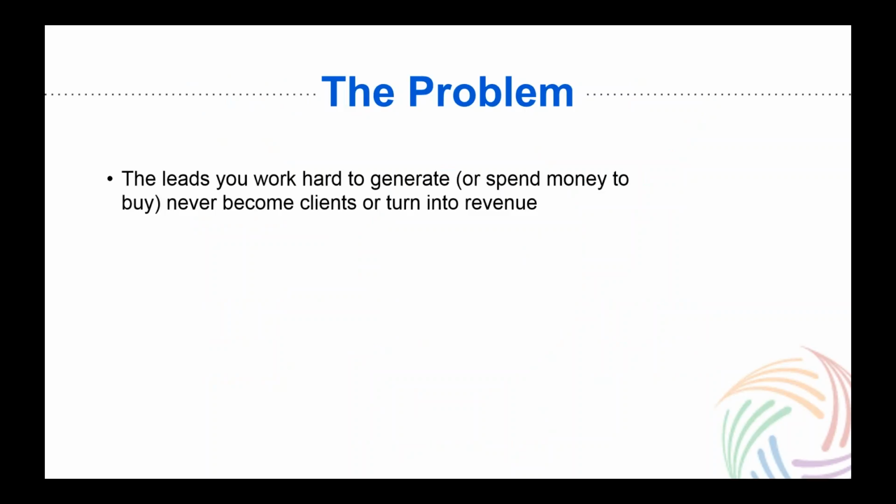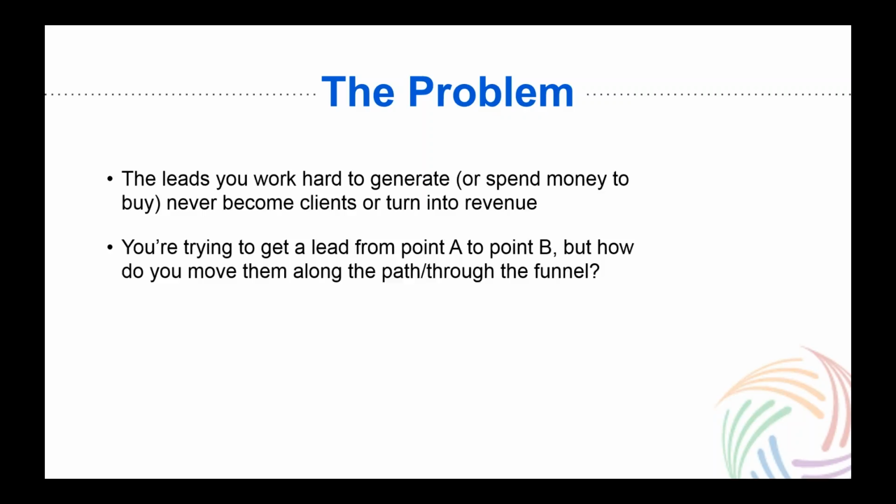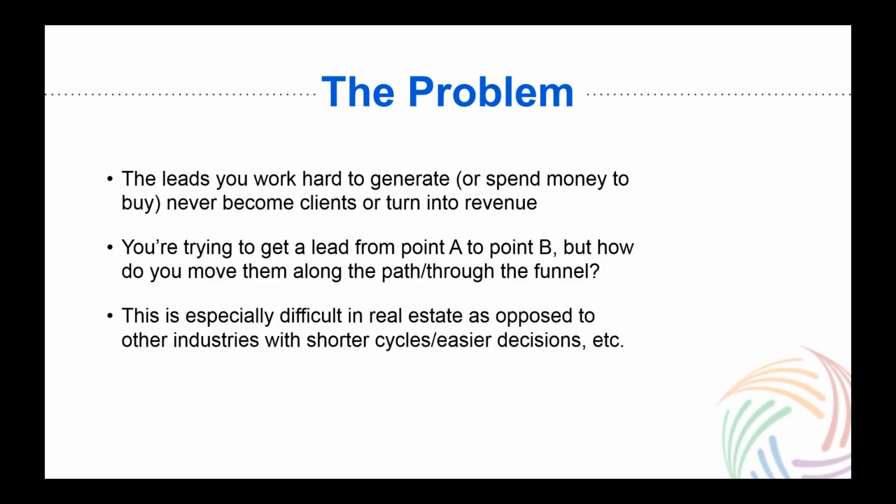The problem that we're going to talk about today, the leads that you work so hard to generate or spend good hard-earned money to buy, in some cases, never actually become clients or turn into revenue. This is not an uncommon problem. I think obviously if you're here, you've probably experienced that, and I'm willing to say that anybody who is doing any kind of lead generation and marketing has experienced that. So you're trying to get a lead from point A to point B, essentially. The question is, how do you move them along that path and through the funnel to the closing stage?